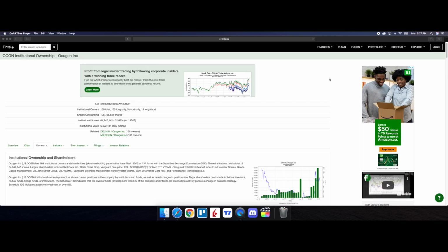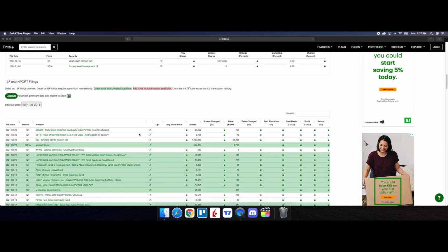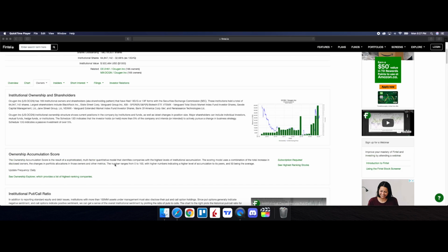So we're going to take a look at the recent institutional ownership as well as the short interest information for OCGN. As we scroll down on the page, green rows indicate new positions while red rows indicate closed positions. So you can see for the 23rd, we have no new positions here. But of course, we could see for August the 20th, we have Morgan Stanley that went in with just under 600,000 shares. So this is great to see. And of course, we're seeing some bullish institutional activity, which we pointed out also before on Friday.